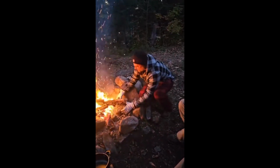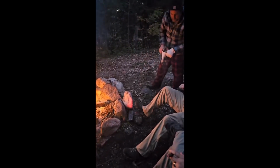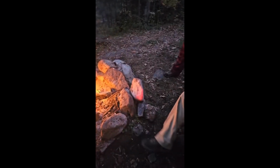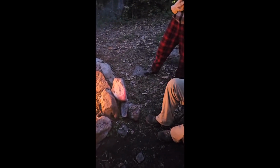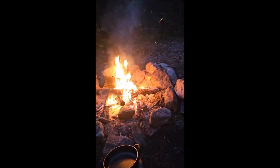Ooh. Oh no. Dude, look at that rock. Oh my god, look at that red rock, dude. Holy shit. Watch, that thing might cool and explode. It looks like a volcanic rock. Magma. Dude, put that by your feet. Put that at the bottom of your sleeping bag.